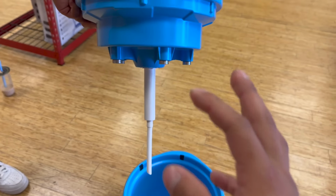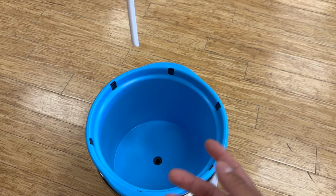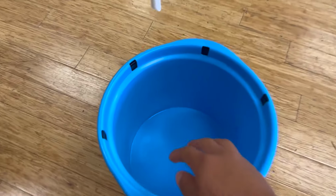A cool feature about this system right here also is that it keeps both the clean and the dirty water separate, so you won't have to worry about cross-contamination. So it keeps both of them separate, it keeps clean water flowing, and the dirty water all stays right here in this catch basin right here.